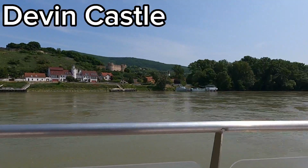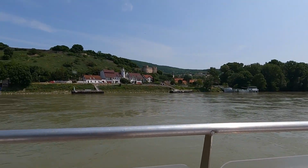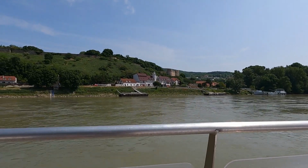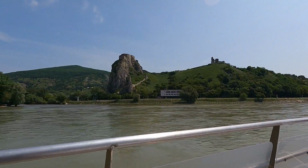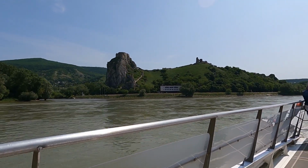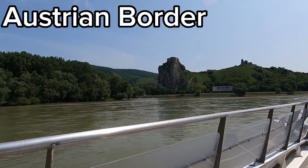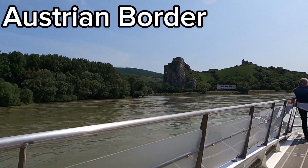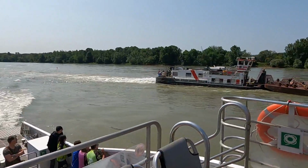Now that's not exactly Devin Castle, it is slightly in the distance, but the buildings around it are associated with that. And you'll see the tower, which is in, I'm not going to try and pronounce that, but that's in the grounds of Devin Castle, which is one of the highlights of Bratislava. So it's nice to be able to see a little bit as you sail down the Danube. And what was, as you can see, a beautiful day. It was about 23 degrees at that point, really, really pleasant, probably about 11 a.m. by this time.